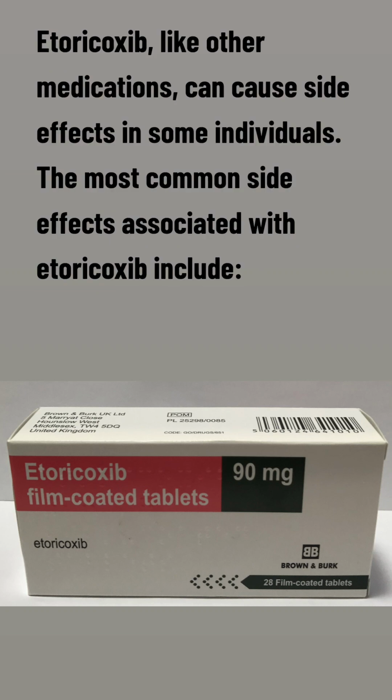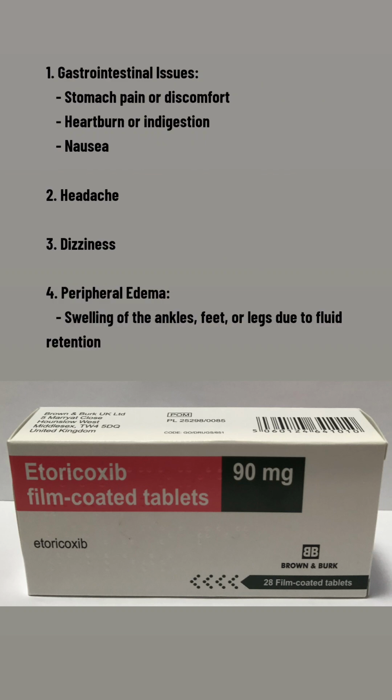Etoricoxib, like other medications, can cause side effects in some individuals. The most common side effects associated with etoricoxib include: 1. Gastrointestinal issues: stomach pain or discomfort, heartburn or indigestion, nausea. 2. Headache. 3. Dizziness. 4. Peripheral edema: swelling of the ankles, feet, or legs due to fluid retention.